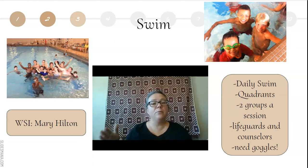From there, our pool, which is a large in-ground pool, it is an indoor pool, is split into quadrants. There is a swim test. So every week the campers have an opportunity to take the swim test, and that is a record that is kept.